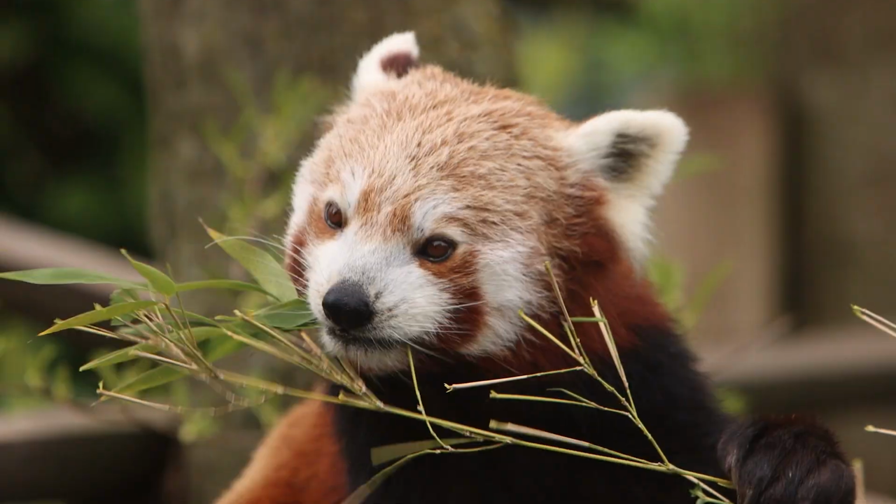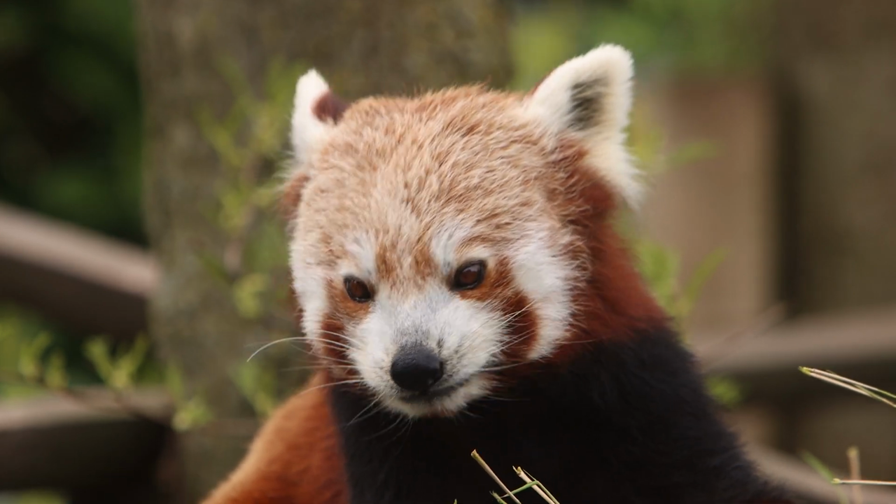Here we are in our Himalayan corner of the park. This is where we've got two of our conservation species. They're members of the European Association of Zoos and Aquaria breeding programs. We've got the red pandas and we've got the snowy owls. I'll start by telling you about the red pandas here.